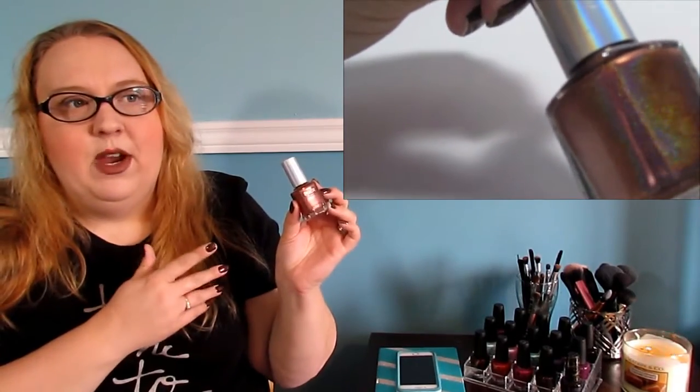So this is from their most recent Halo Hues collection that came out in 2015, so it is readily available if you're interested in picking it up. 1 to 2 coats to get this fully opaque. So this is Sidewalk Psychic from Color Club.